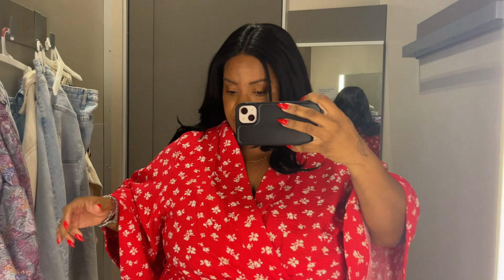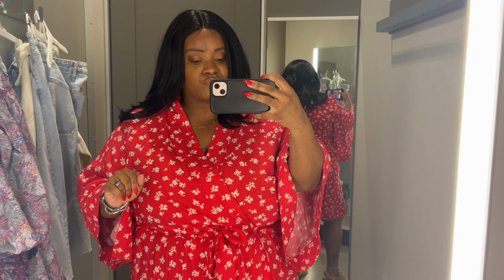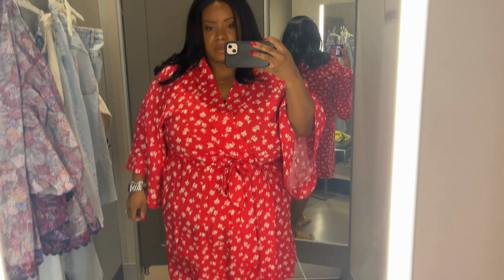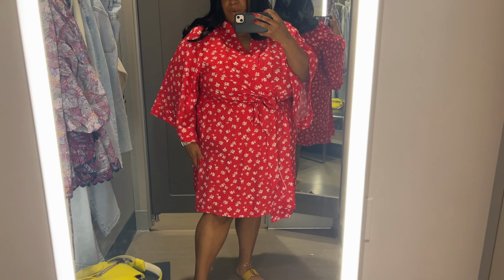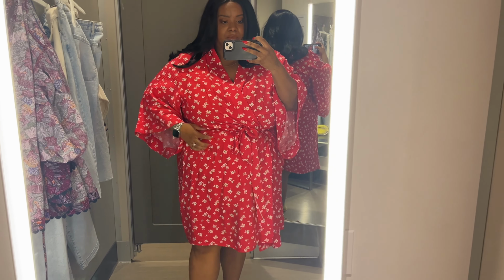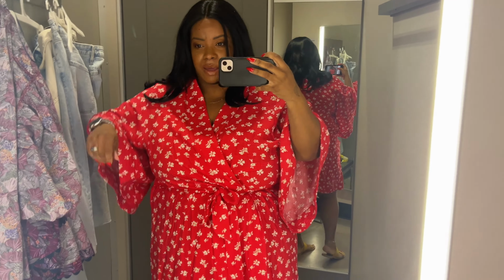Okay, so first things first, let me move this out the way. I picked this up, I went through clearance and everything. I didn't want to take you guys through the debacle of going through all those racks, but I found this. It's Ava and Viv. I'm not quite sure if it's a dress or pajamas, robe. I can't decide, but for me, I would wear it as a dress. I feel like it's a robe though, but I feel like this would be so cute. Again, some over the knee boots, right? I wish it actually was a little bit shorter, but I kind of like this. I don't remember how much it was.